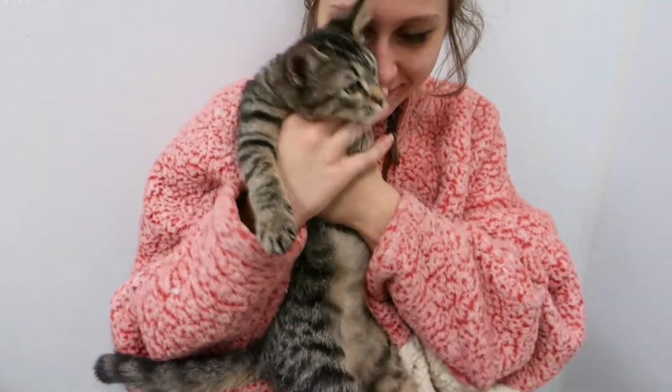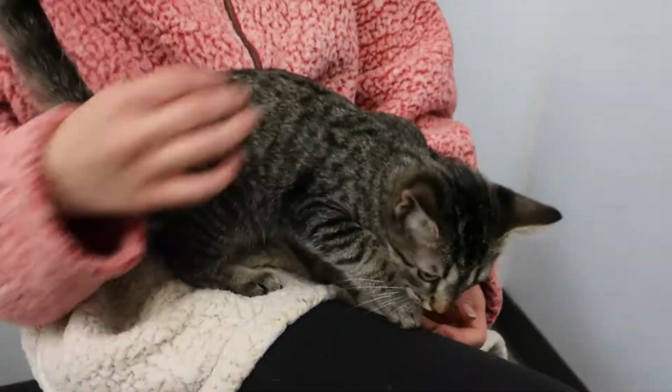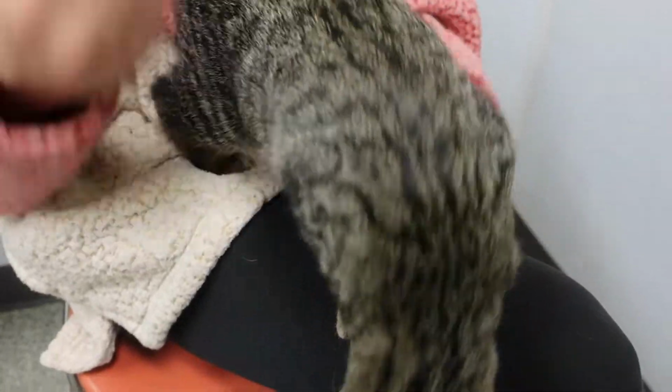This is our special little Tulip. We just love Tulip so much. Tulip's been with us a long time. She came in as a little orphan many weeks ago. And then she was actually adopted.